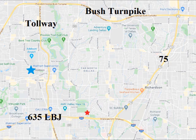Okay, in this clip, I give a little bit of an orientation as to where 21st Century Muscle Cars is. So it's over on Beltline and Midway on your left-hand side over by the toll road. So that's where that little blue star is. Now the red star at the bottom is where I grew up off LBJ. I lived right on White Rock Creek over by Northwood Country Club. And there used to be nothing but woods all over the place. So I spent all my time in that creek in the woods.